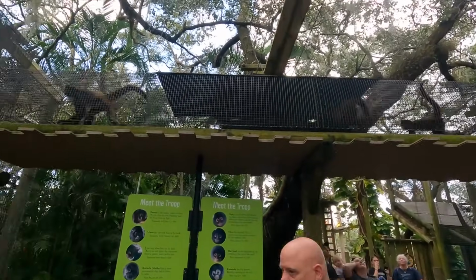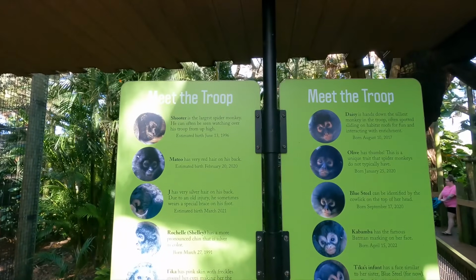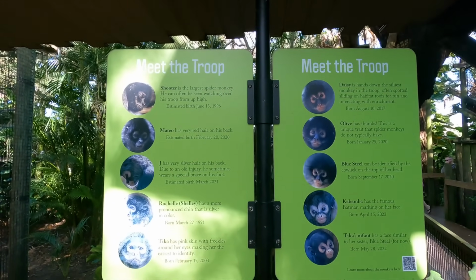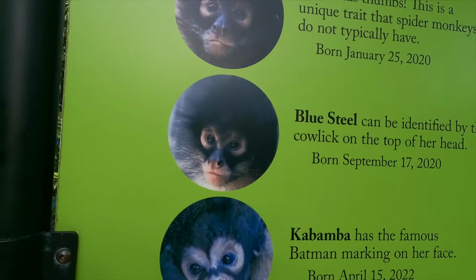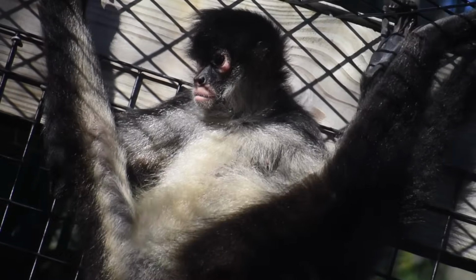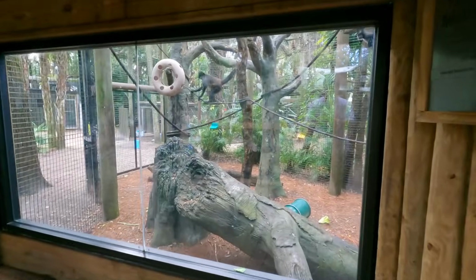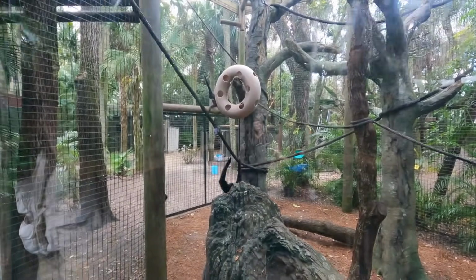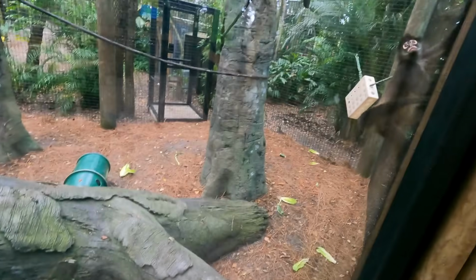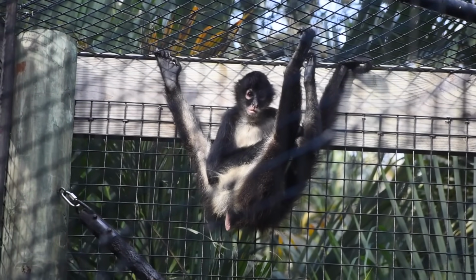Not only did they put on quite a show, there's a bio for every monkey. You got their names, ways you can identify each one, and hey, look, there's even Ben Stiller. Black-handed or Central American spider monkeys are one of the largest monkeys of the New World. Their arms are 25% longer than their legs, and their prehensile tail is used as a fifth limb and can support the monkey's entire body weight.